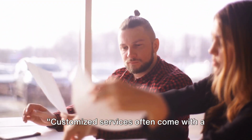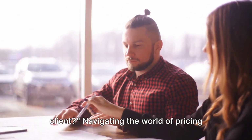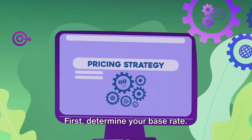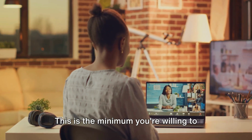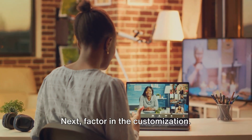Customized services often come with a different price tag. How do you negotiate this with your client? Navigating the world of pricing can be tricky, but it doesn't have to be. First, determine your base rate. This is the minimum you're willing to work for. It should cover your costs and leave you with a reasonable profit.